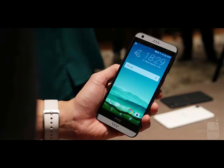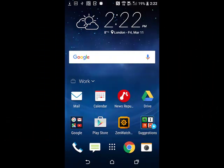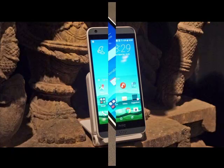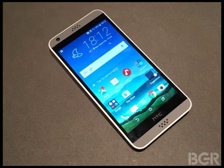HTC Desire 530 Review. Ever heard that saying about how it's often a good idea to put in 20% of the effort to get 80% of the results? That sort of thinking works with the best cheap phones too. Pay 20% of the cost of, say, the Samsung Galaxy S7 Edge and you can get ultimately a similar day-to-day experience. That's the whole point of phones like the Moto G and Oppo F1.